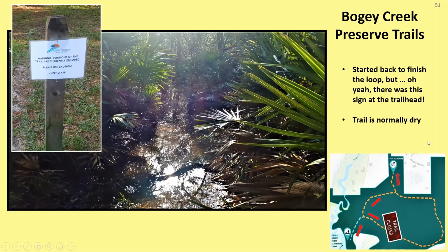But like I say, I've been here 6 or 7 times. It's the first time I've seen it flooded like that. So it's normally dry, and I'm sure it'll dry up here in the next month or so when we hit our dry season. So we had to just turn around and go back the other way.